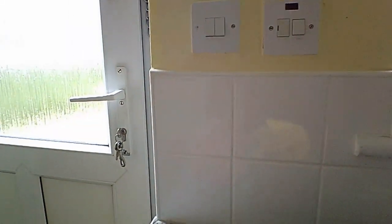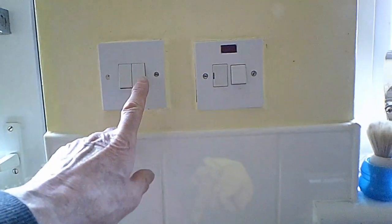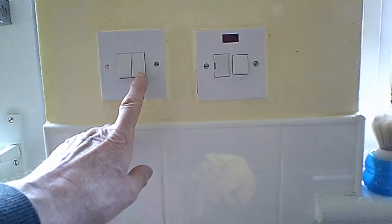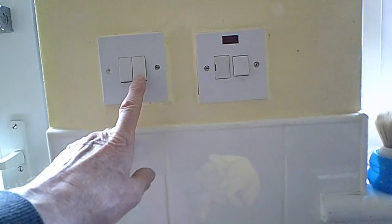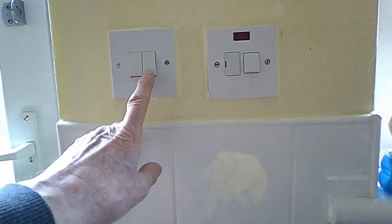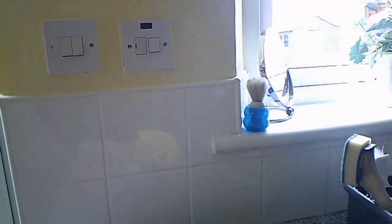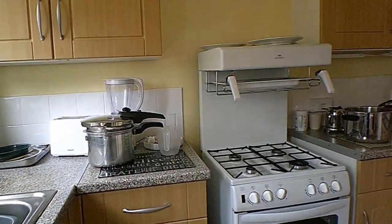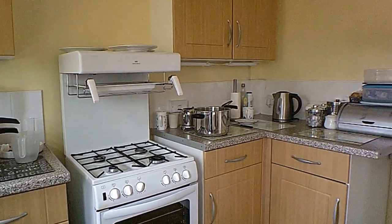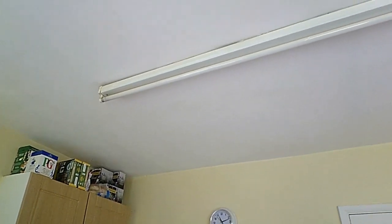You can see that there's tiles there, and that's the switch for the outside, that's the switch for the kitchen, and it's on a large tube which I'll show you later. And this one's for the fan, which I'll show you later as well, but it doesn't work properly. Now the tiles I can't replace, and the tiles on the left are completely different to the tiles on the right. You can see there that we've not enough room on top of the cupboards.